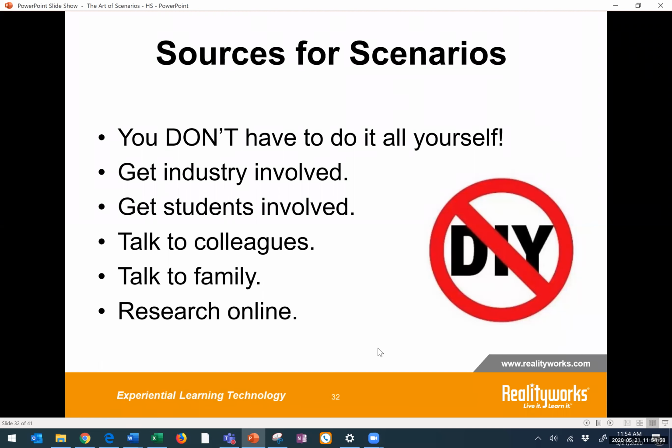Another thing you could do is get your students involved. Some of them may have life and work experiences that would work really well in this, whether it's specifically career related or if it's related to just an interaction or communication with somebody else. They might be able to write their own scenarios that you could then use within your class. Talk with your colleagues or talk with your family. Everybody has some real life situations that they faced that put them in a difficult situation. Ask people to write those out for you, and then you could incorporate some elements of industry specific skills or situations or hard skills that might be needed as well within that situation.